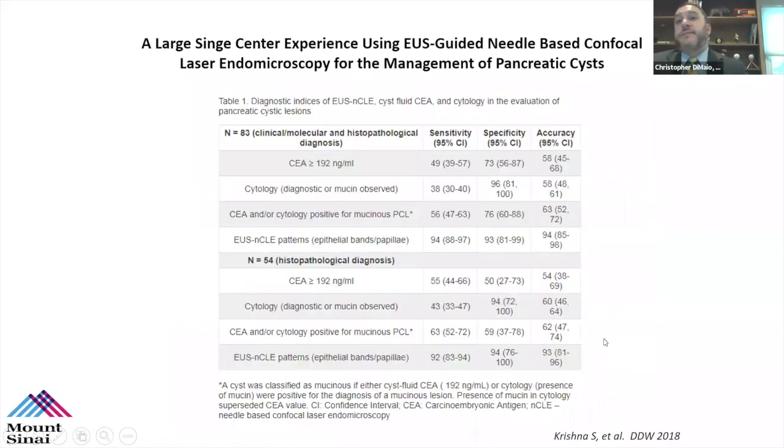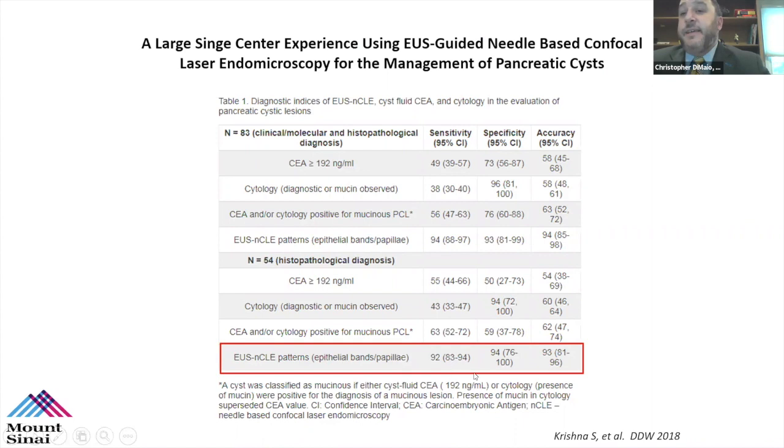And if you look at some of the published literature on the ability of nCLE to make a diagnosis compared to standard modalities, if you look down here at the bottom, you see that nCLE far outperforms CEA, cyst fluid cytology, or the combination of the two in making a diagnosis. It really just blows it out of the water.